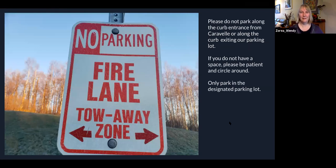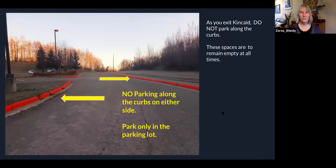If it says no parking, towaway zone, please don't park there. And you'll notice we've had signs up for years that say no parking here. But it often does get crowded with people who have a hard time finding a space at the end of the day. But I do want you to know that when we have our dismissal at the end of the day, all students within 10 minutes have left our building. So if at first you're a little frustrated because all the spots are taken, I just ask that you be patient and circle around. At 3 o'clock, when students are dismissed, those parents that have parked in the lot will begin to move their vehicles, and you'll have plenty of space.